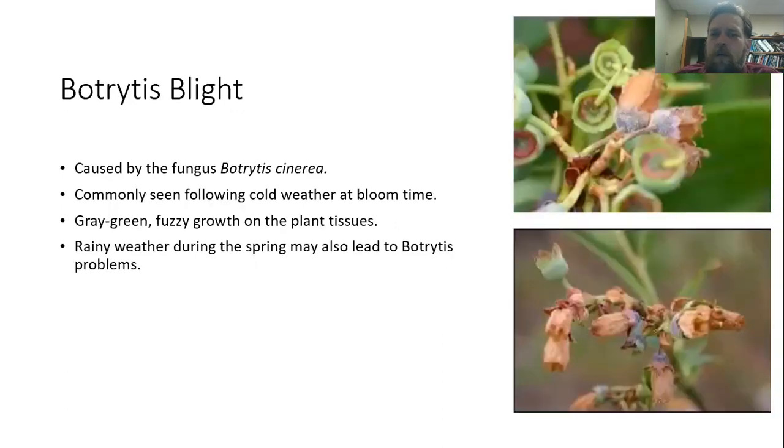Botrytis blight really commonly shows up after you've had a bout of cold weather, and particularly cold and wet weather, caused by another fungus, Botrytis cinerea. And you can see it by a gray-green fuzzy growth that shows up on the plant tissues, often on the buds. You can see it destroying those blossoms.